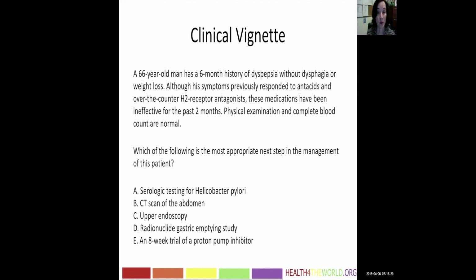Either testing for H. pylori, a CT scan of the abdomen, upper endoscopy, radionuclide gastric emptying study, that's a nuclear medicine test, or doing an 8-week trial of a proton pump inhibitor. And I'll let you think about that. So the answer for this one is an upper endoscopy, and we'll talk about why that is. My understanding is that though you may not have that immediately available right where you are, perhaps that can be referred to, but we can certainly talk about that at the end.